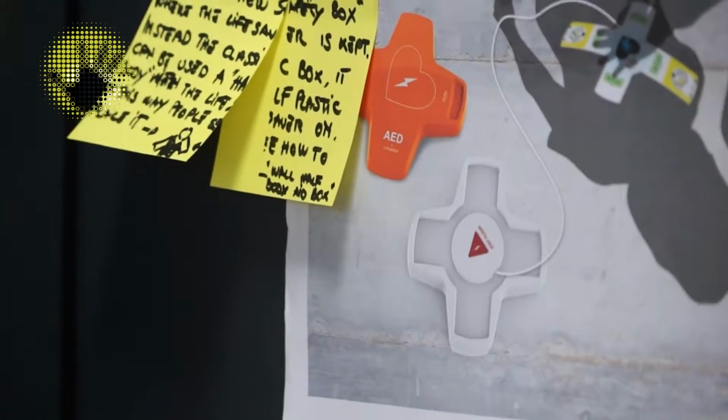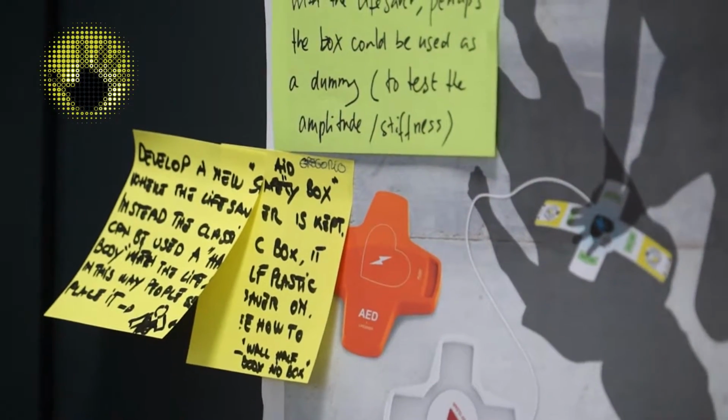So what we try to do with Lifesaver is actually empower them to save someone's life with this product made with the LTM material. So the really thin, flexible material with sensors and light feedback.